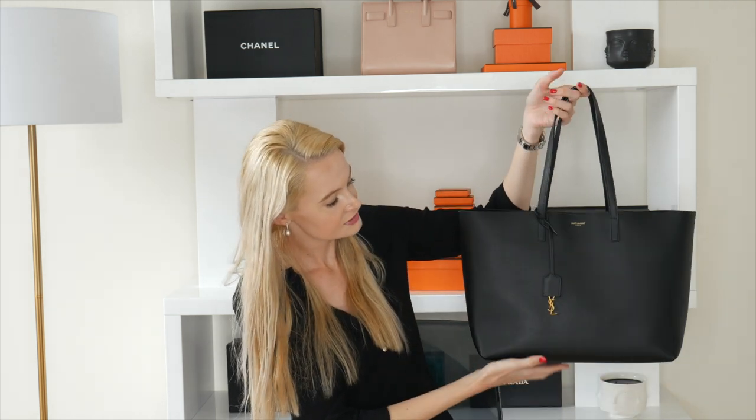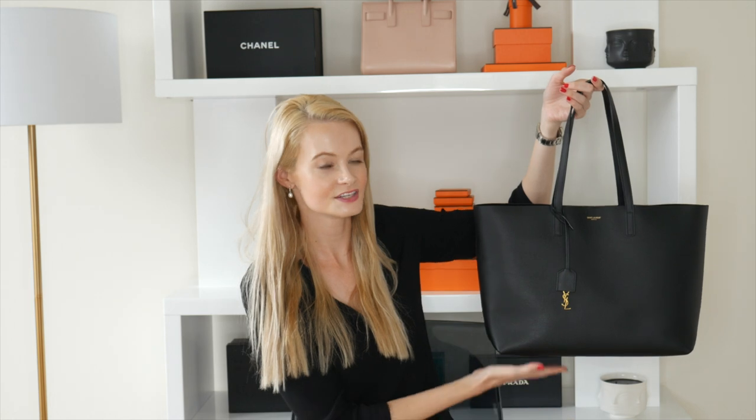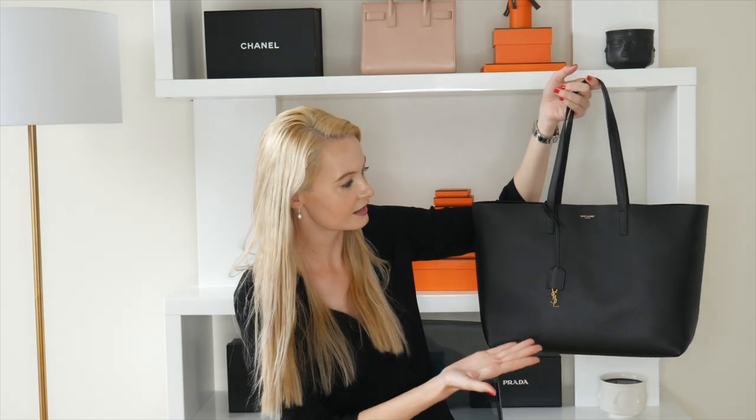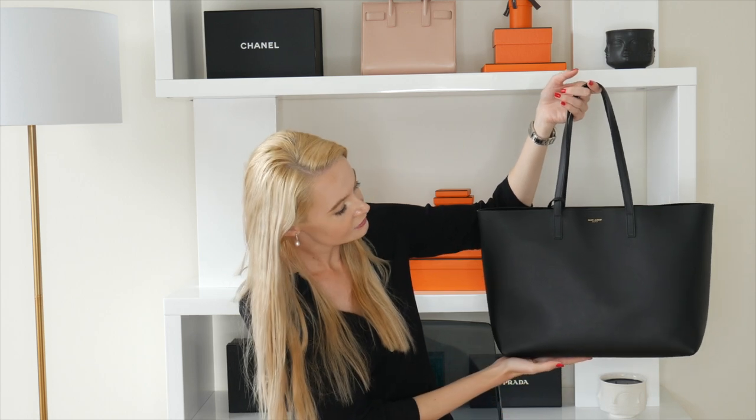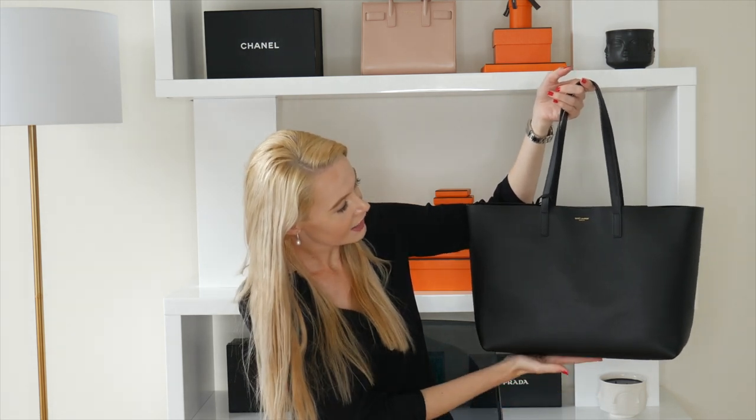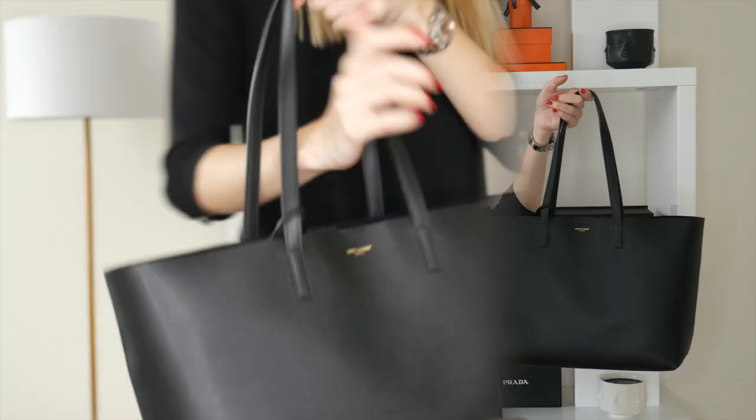So yeah, this is what it looks like. If you want the additional touch of luxury, then you can have that on, but if you don't, then you can pop this back in, and then it looks like the very sleek bag that it is, and it's really beautiful.